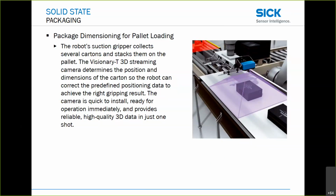Without the Visionary T there has to be some kind of other means to account for misalignment in the system. Otherwise, perhaps the robot that's coming in can only contact it with a couple of suction grippers, not quite get good enough of a grip. All kinds of things can happen when that situation occurs. You can have dropped packages or crashes or downtime, all of which we'd like to try to avoid. So the Visionary T is just a quick, easy way to say, is the carton where I expect it to be, yes or no?